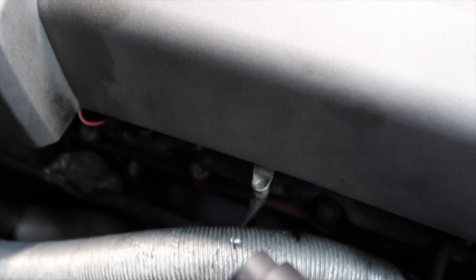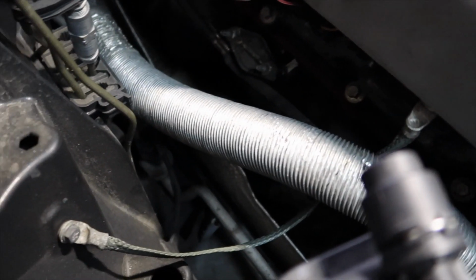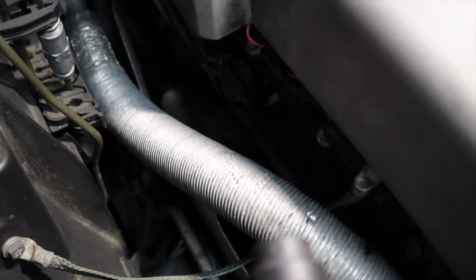It has to keep the ignition coils grounded at all times from that strap, so that it doesn't overflow or give too much current. So do make sure this strap is connected when you take your ignition coils out or change your valve cover, because without that strap your car will not start. You'll have it cranking but it will not start at all.